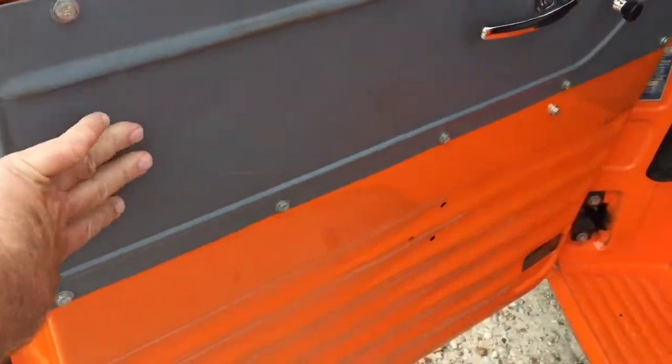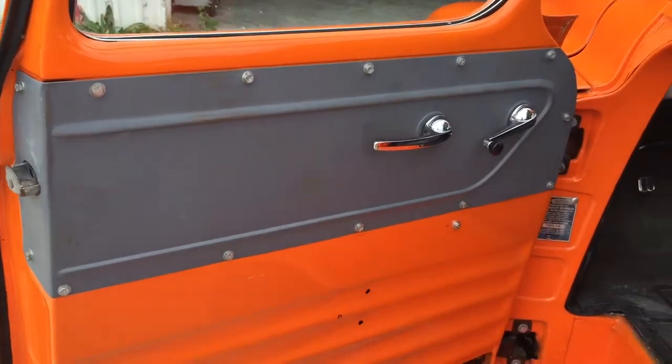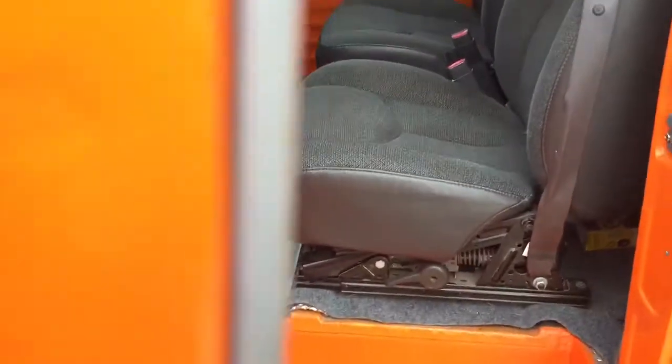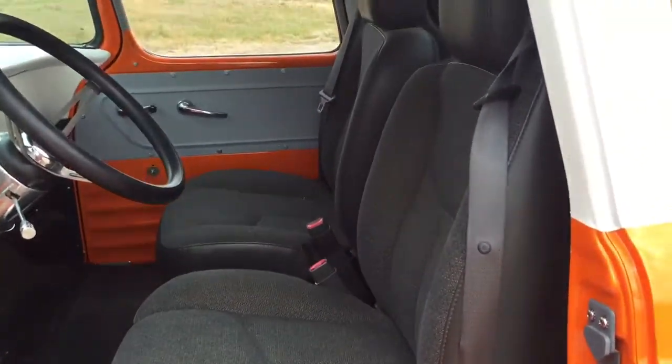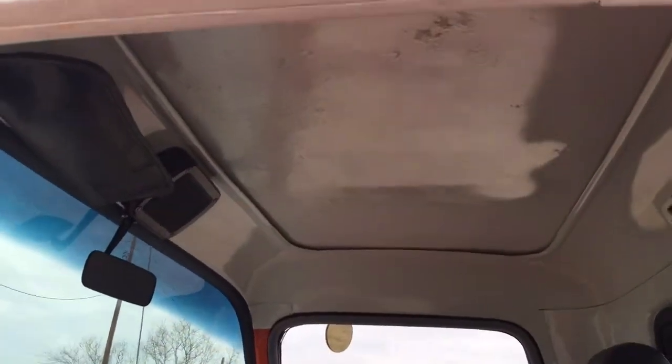This gray has just been painted. Not a very good job on that. That's certainly going to stand to be redone. Seats are pretty nice. I have no idea what they came out of. I didn't put them in. It does need a headliner.